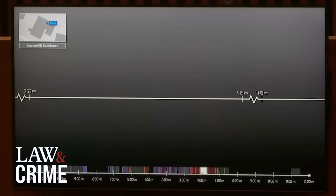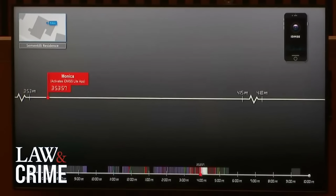Okay. What's the next event that we see? So this is Monica's cell phone activating that IDMSS light app system, which we know is that surveillance system that plugs directly into the IP address of the Sementilli residence. And that's at 3:53 and 57 seconds.